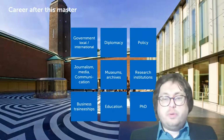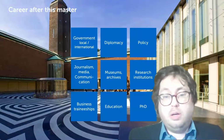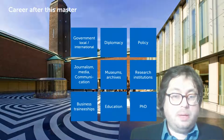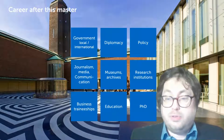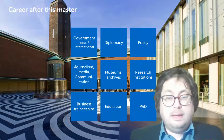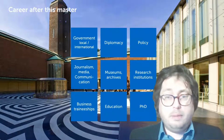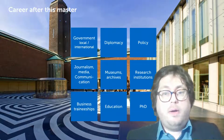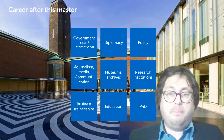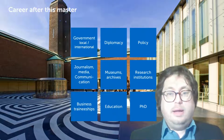Okay, what kind of careers can you expect? Well, you see here a lot of examples. We're aiming at government, diplomacy, policymakers or policy advice, journalism or media, museums, archives, research institutions, business traineeships, education, history education, and PhDs. These were already possible with our other master tracks, but we believe that with our applied history master program, you have even a better preparation for a career with an historical background.